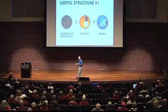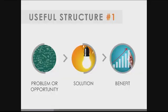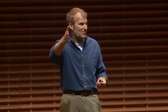So let me introduce you to 2 useful structures. The first useful structure you have probably heard or used in some incarnation. It is the problem, solution, benefit structure. You start by talking about what the issue is, the problem. You then talk about a way of solving it, and then you talk about the benefits of following through on it. Very persuasive, very effective. Helps you as the speaker remember it, helps your audience know where you're going with it.